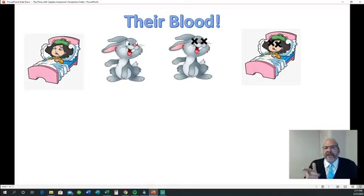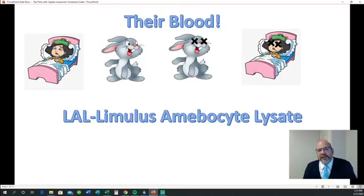That's an IST with the least amount of education. So I know that gram-negative bacteria is a very bad infection, but I can't tell you why. What I can tell you is that a horseshoe crab has a chemical in its blood called limulus amoebocyte lysate.